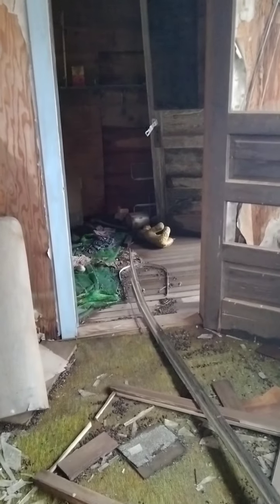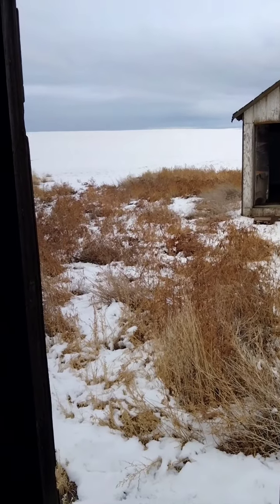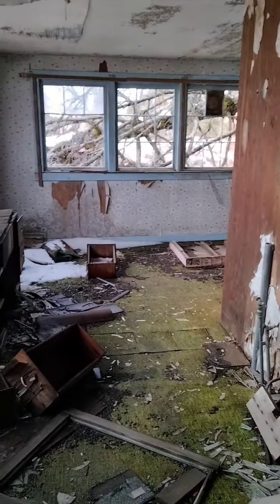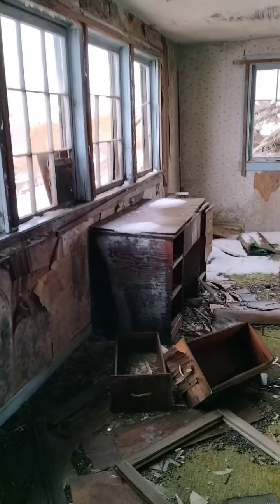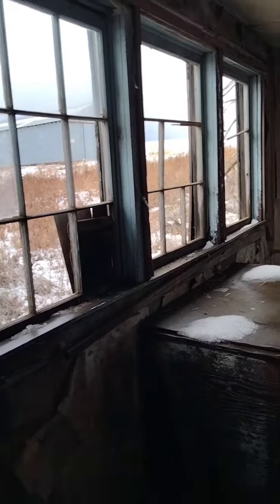Just so unique and random. I just love how you never know what you're going to walk into when you come out to these old abandoned farmhouses. I was just drawn to these two rooms. I had to come back and get some more footage of this awesome room, as well as the kitchen with those really cool, unique cabinets.